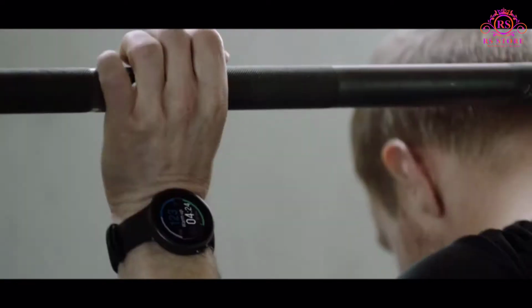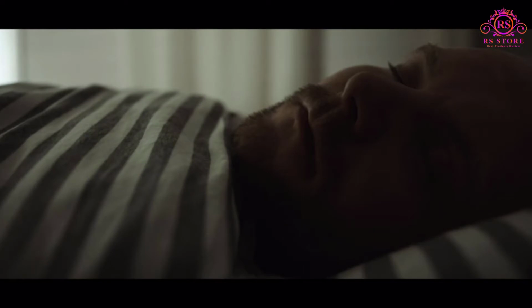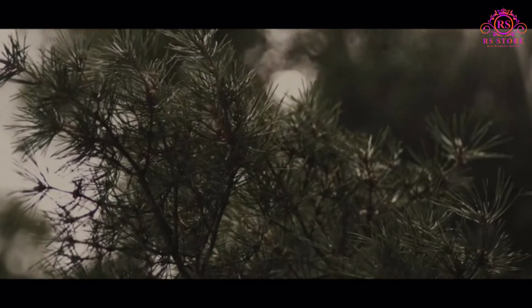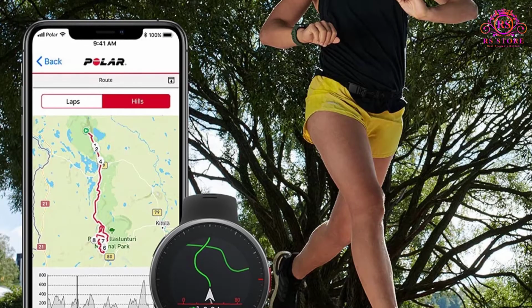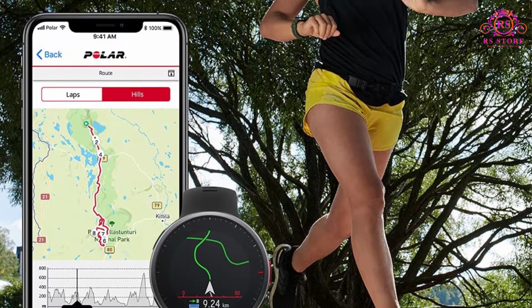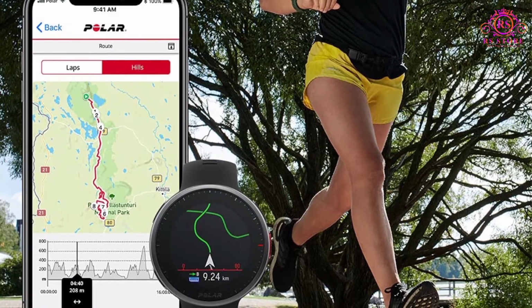But the Polar stands apart with an aluminum case versus the Suunto's titanium and the Forerunner's polymer and advanced training metrics, including its running power statistic. By synthesizing your terrain, form, and fatigue data, this number helps you know how hard to train and is a feature that serious runners will love. The Forerunner only provides this data if you use an external sensor like Stryd.